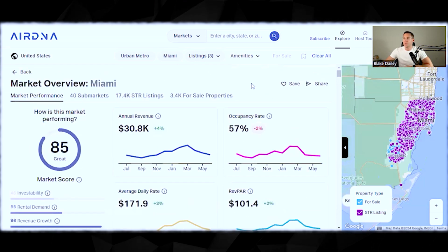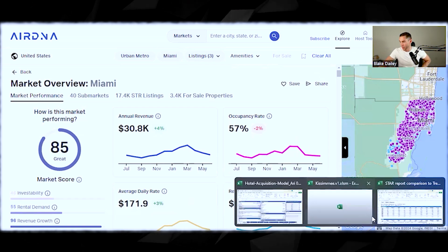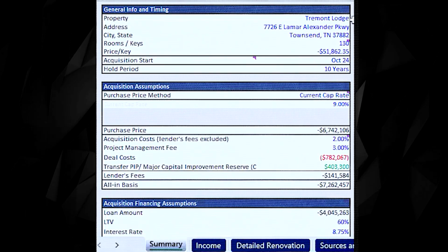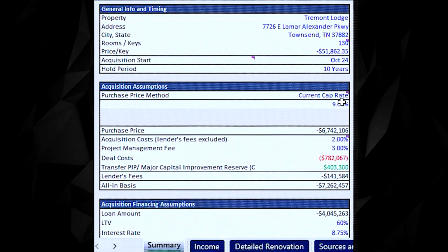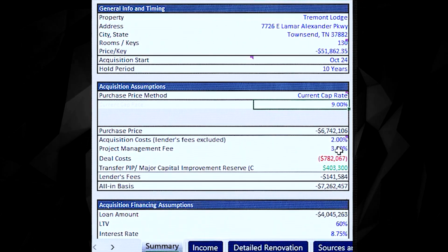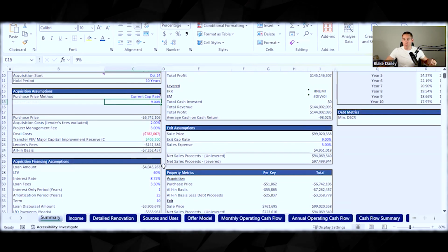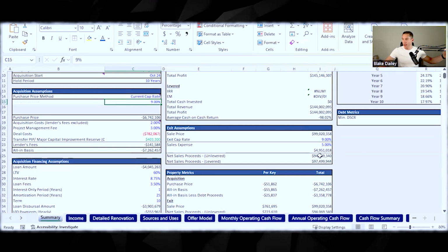Now, what you want to do to find your comps, right? The starting point of this, and I'll show you the sheet real quick just to put this in perspective, this is the acquisition model. You start with your underlying assumptions, right? Your purchase price, if you're going to do your cap rate for the market, any project management fee or an acquisition fee, all that kind of stuff, your loan assumptions, right? Your loan to value, your interest rate, any fees that you're going to have from your lender.